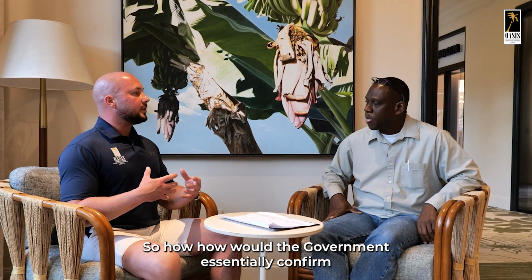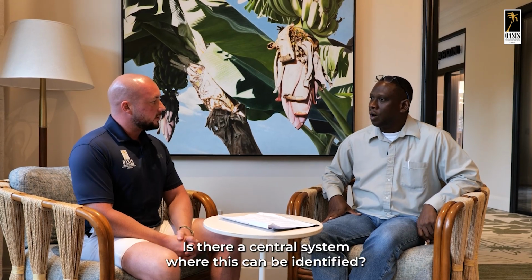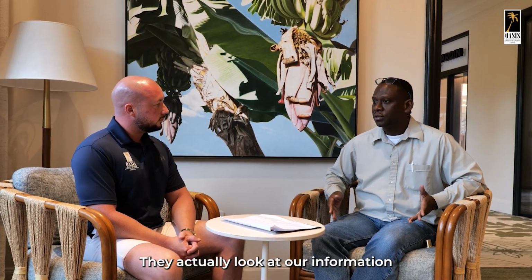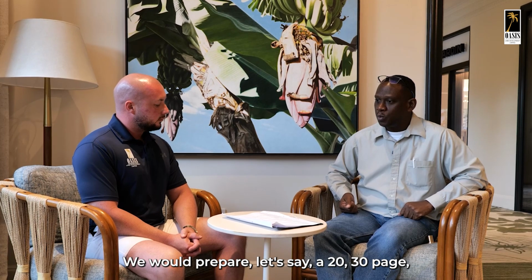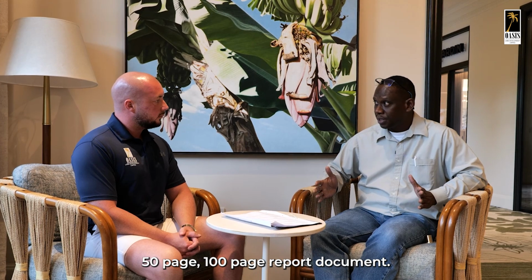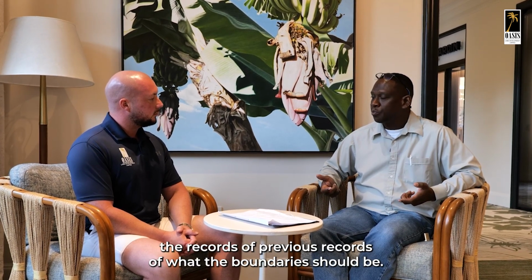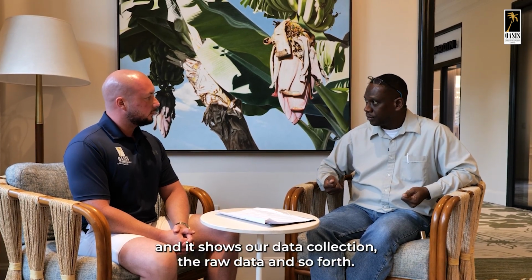So how would the government essentially confirm that those boundaries have been surveyed and that it's been registered? Is there a central system where this can be identified? Okay, so how do they confirm this? They actually look at the information that we submit to the government. We would prepare, let's say, a 20, 30, 50, or 100 page report document, and it has all our research and all the records, the previous records of what the boundaries should be, and it shows our data collection, the raw data, and so forth.